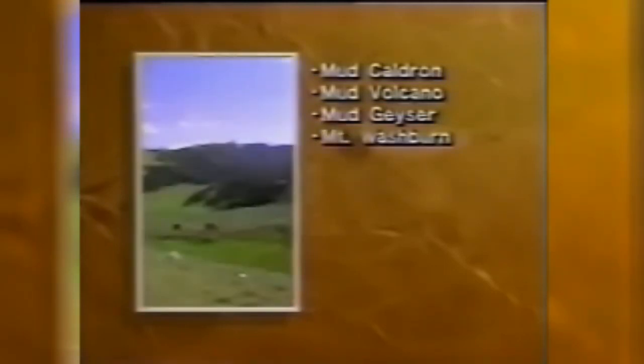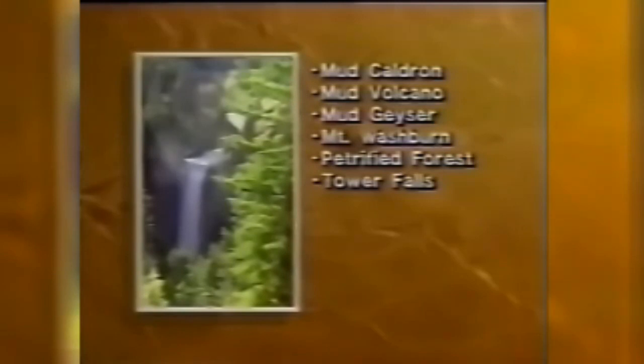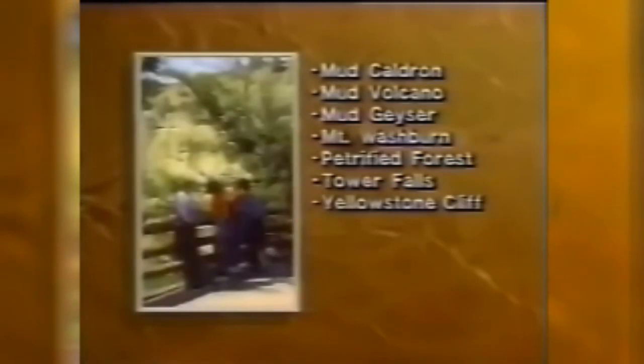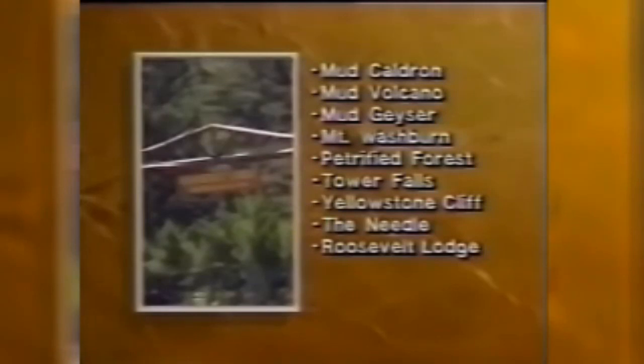Watch for these other sites on this tour. Mud Cauldron, mud volcano and mud geyser north of Yellowstone Lake, the panoramic view from atop Mount Washburn, a petrified forest on Specimen Ridge, yet another spectacular waterfall, this one 132-foot Tower Falls at Tower Junction, the odd overhang of Yellowstone Cliff, the Needle, a thin rock spire sculptured by ages of erosion, Roosevelt Lodge, built at the site of the Rough Rider, Teddy Roosevelt's Yellowstone encampment.